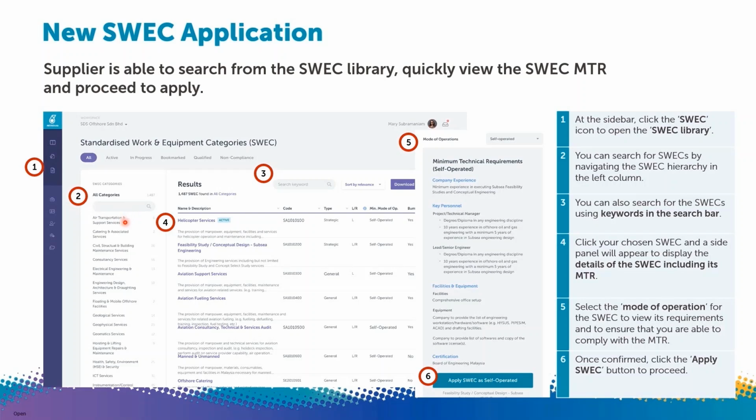We have segregated them by the category of the SWAG, for example, air transportation, catering, civil, consultancy, electrical. If your company provides electrical services or products, then you just click on electrical engineering, and you should be able to find your relevant SWAG. Here in the center is all the SWAG listing. These are the name of the SWAG, the SWAG code, the type, whether this SWAG code is for license or registration, the minimum mode of operation, as well as some other requirements.